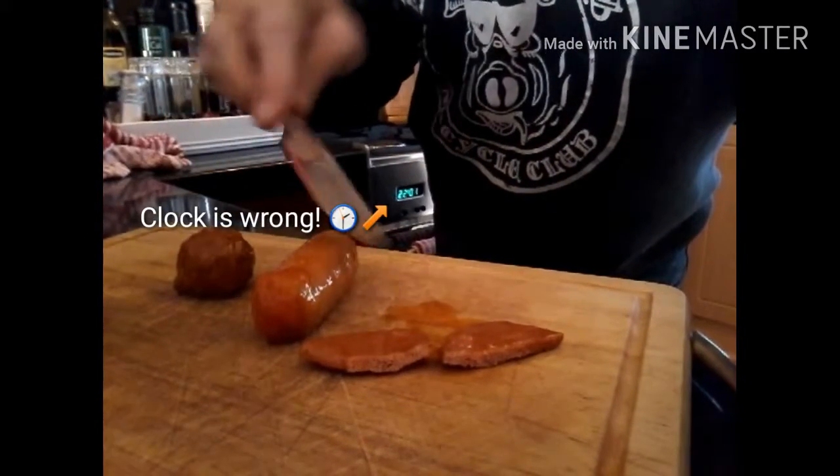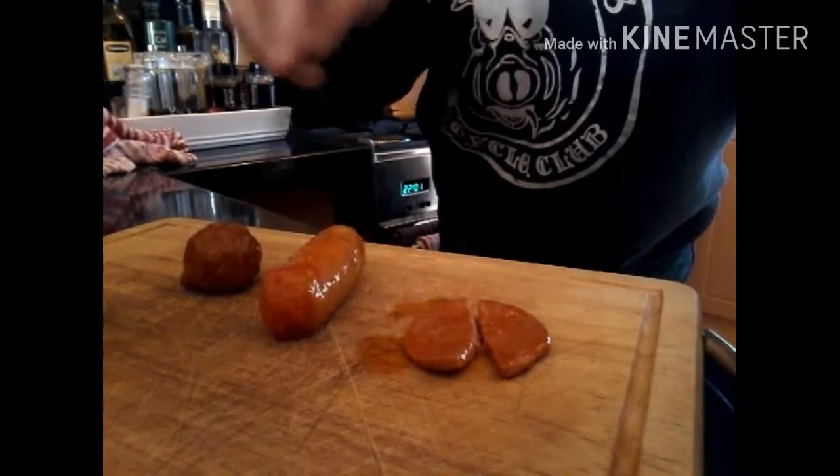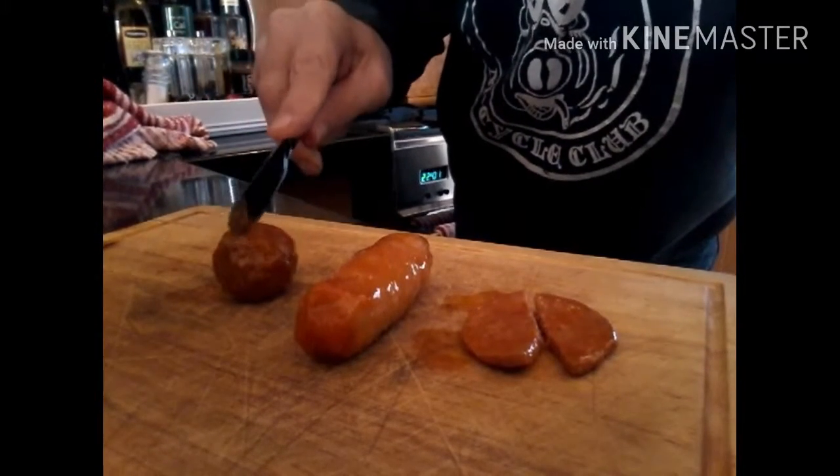So look at that. This is it. That is the bacon. You get one of those in the tin. You get two of these egg nuggets. And you get two of these sausages. Right, let's cut into the egg nugget.